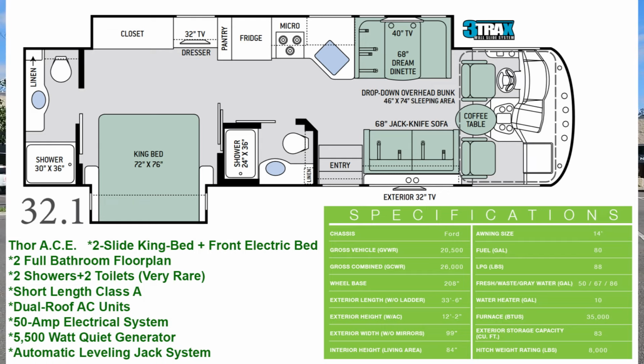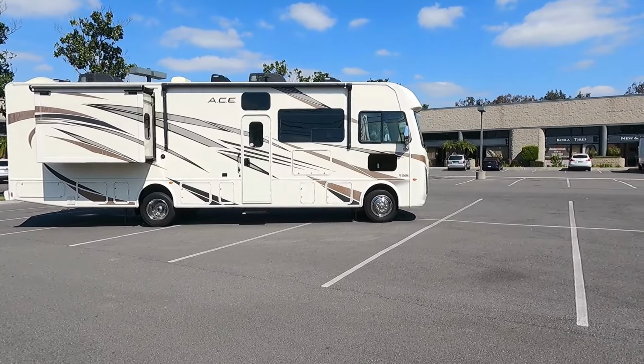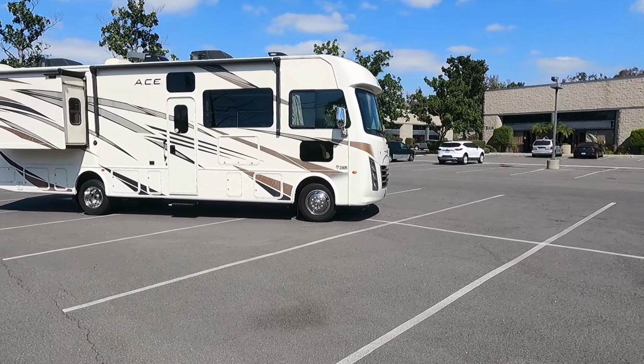So here's the floor plan. You see how wide it is, how tall it is. As we conclude the floor plan layout, if you didn't get a good look, you can pause it, rewind it. This is a YouTube video.